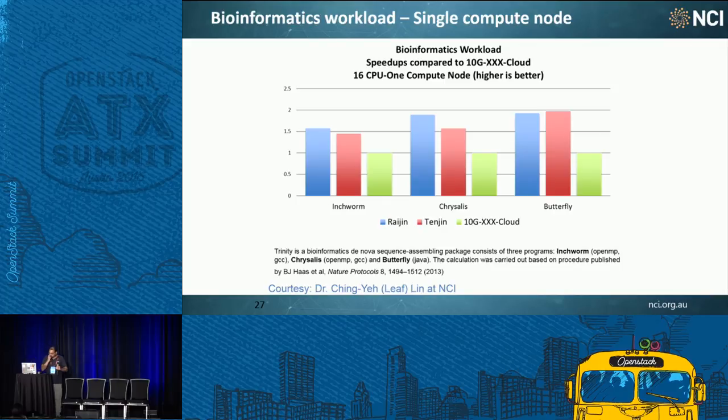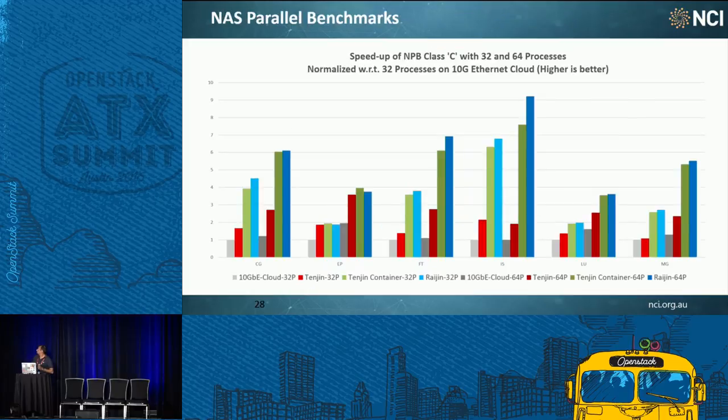Then we ran some experiments using a single node job. This is for bioinformatics, which is the next big thing for HPC or in science. What you can see is Tenjin and Raijin are competing quite close to each other when there is no network involved. In fact, we are beating Raijin in the BLAST benchmark because of SSDs, whereas Raijin has normal hard drives here. So this was quite an interesting result.